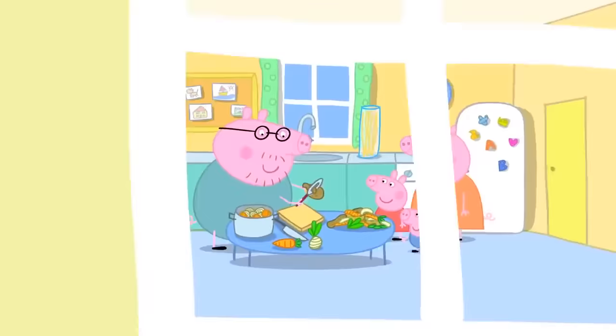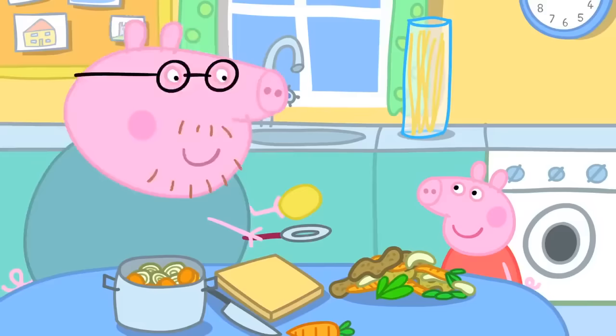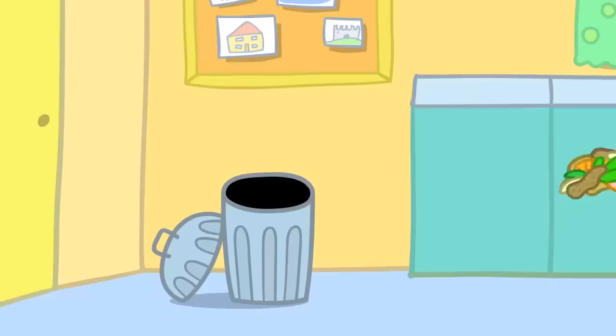Daddy Pig is making vegetable soup for lunch. Daddy, can I help? Thank you, Peppa. Can you clear away all these vegetable peelings? Okay. Stop, Peppa. Vegetable peelings don't go in the normal bin. They go in this brown bin.